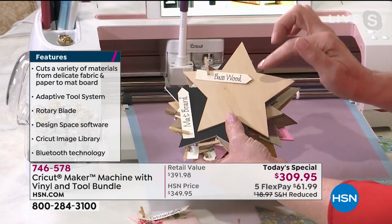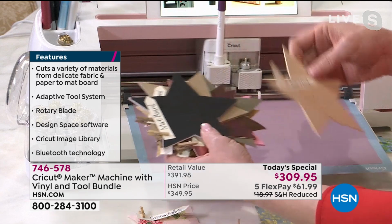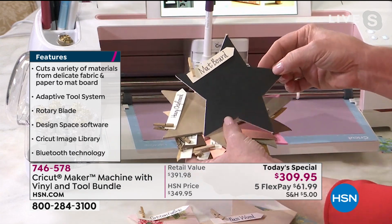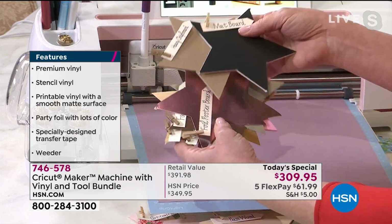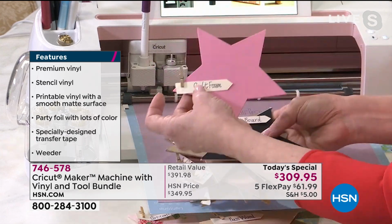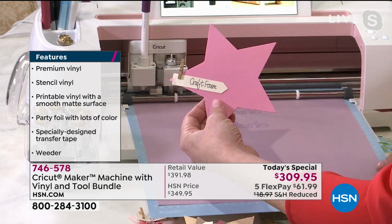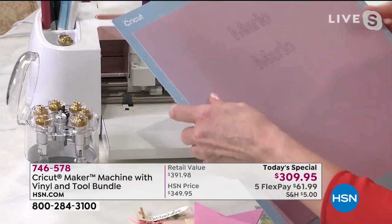That's what's so incredible about the Maker, is that it has 10 times the cutting pressure of any of the Cricut Explorer family of machines. And what that means is that we can cut mat board, and we can cut chipboard and vinyl and poster board. And when we talk about cutting things like craft foam, just for fun, because we know we can, I'm just going to show you my mess up project before we move on.